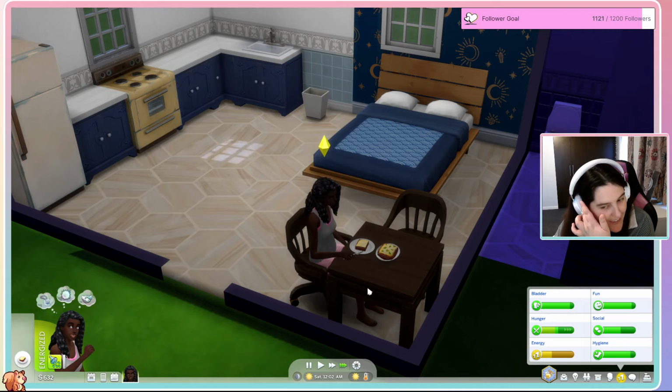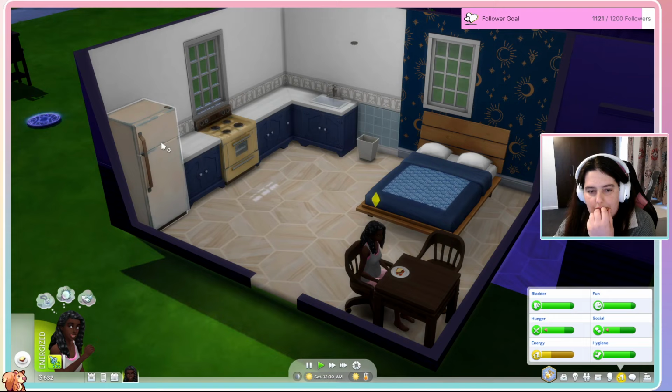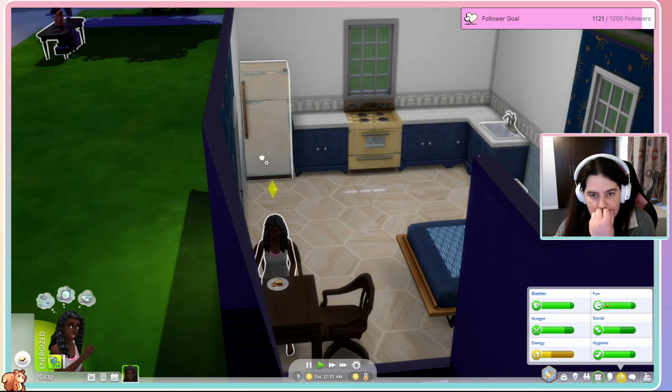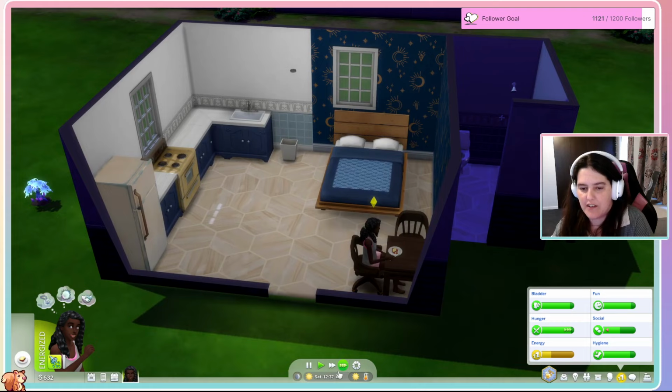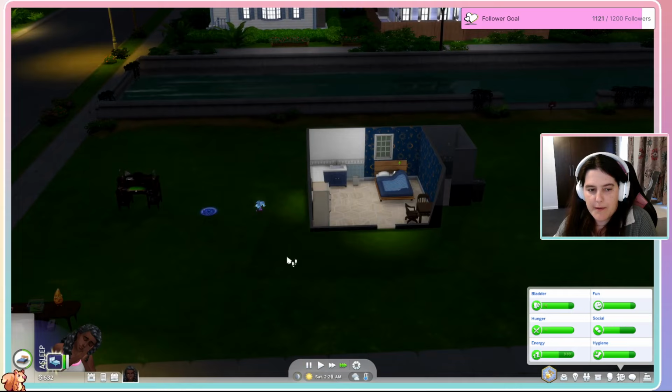Why won't that? The fridge is acting weird. I don't know why. Yeah, I think we're sleeping. It's best to try and do the sales table in the morning. Come on, crystal tree. Grow. Grow again.